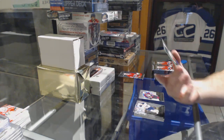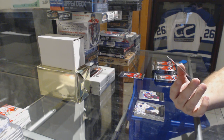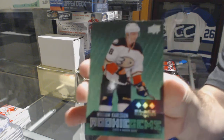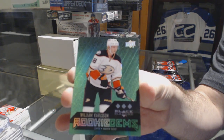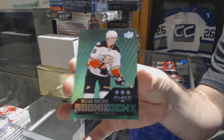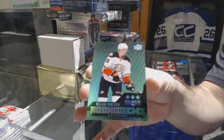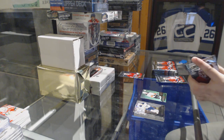We have number 25, green or emerald triple diamond rookie for the Anaheim Ducks, William Karlsson. Number 225, William Karlsson. Good job, Anaheim. That's a good card to get graded, by the way. Especially now with how he's doing.